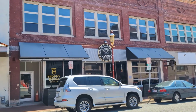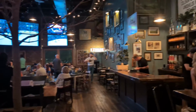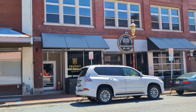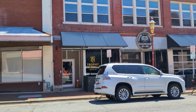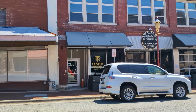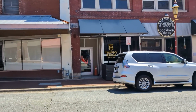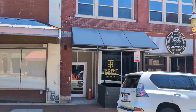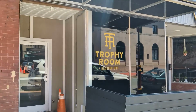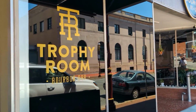So this is another place that we checked out the other night. You have Dogwood Hops and Crops, which is going to be lots of different microbrews, bunches of different cans and things like that you can get from different areas of the country. And the Trophy Room, which is going to be a bourbon bar with a much lower-key environment. You've got different lockers in there for their upscale whiskeys and bourbons and things of that nature. And you can get into all kinds of different craft cocktails within here if that's something that you're into.